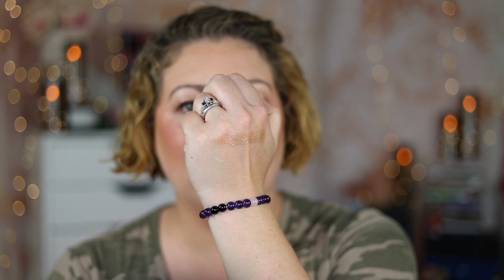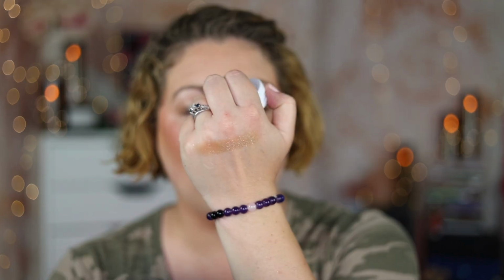Now, this specific shadow in the shade Ritz does have that brownish undertone in it as well, and it is that champagne look, but look at the way that it just sparkles on my hand. It is so beautiful. You can see the scattered effect also on my finger from the swatch, and it is just a beautiful, affordable shadow. If I remember correctly, the Super Shock shadows retail for like $8, and they are just so gorgeous.